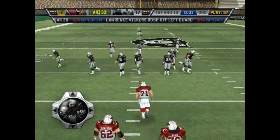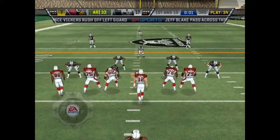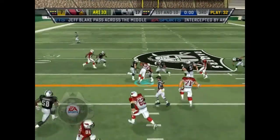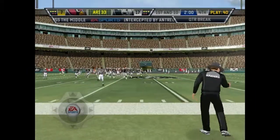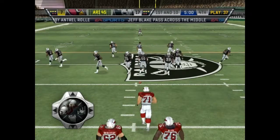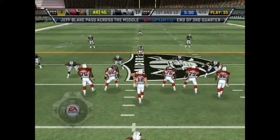Perhaps maybe some kind of a turnaround here to give us the Ship. And Marcel Ship gets the first down. Ship on the carry. 13-yard gain on the play. The fourth quarter is about to begin. So we're starting the fourth quarter now. Raiders still up by 10.